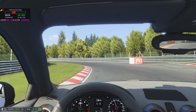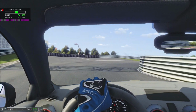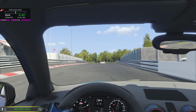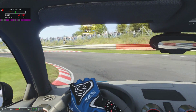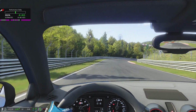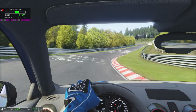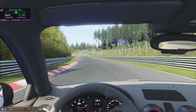44.3. What was that? 8:44.63. Should we try one more lap? I think we did 3 with the BMW, didn't we? Let's try 3 with this. There's got to be, there has to be a second in it somewhere, surely. There's 0.1 of a second, 0.2 of a second.